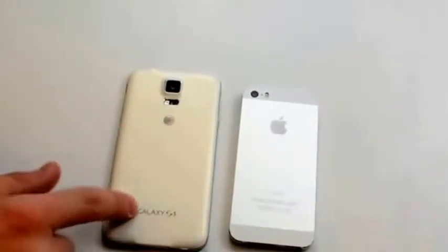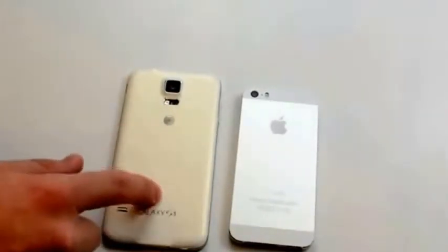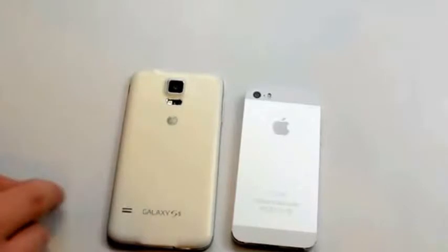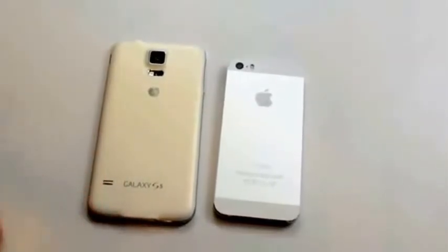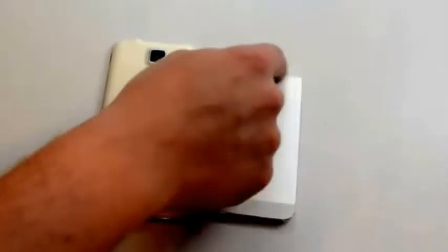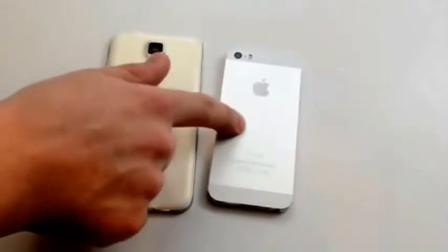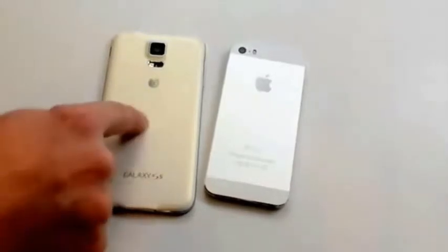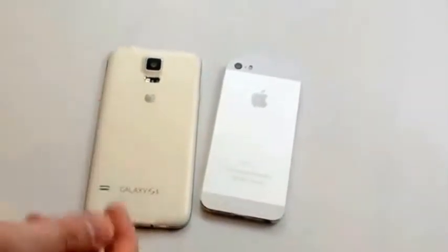So we have a soft touch plastic. This is the shimmery white, which is actually kind of an off-white. The black looks a little bit better in my opinion, so definitely check out those. There's an electric blue and a gold. We haven't seen those in the US just yet. The iPhone is made of aluminum with glass, and it comes in basically a silver. It comes in a black and it comes in a gold. There are some different names, but that's essentially the colors you have there. So you have plastic and you have aluminum.